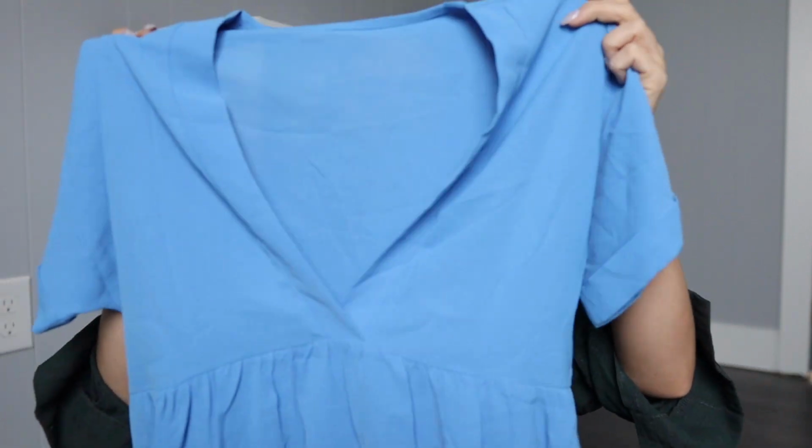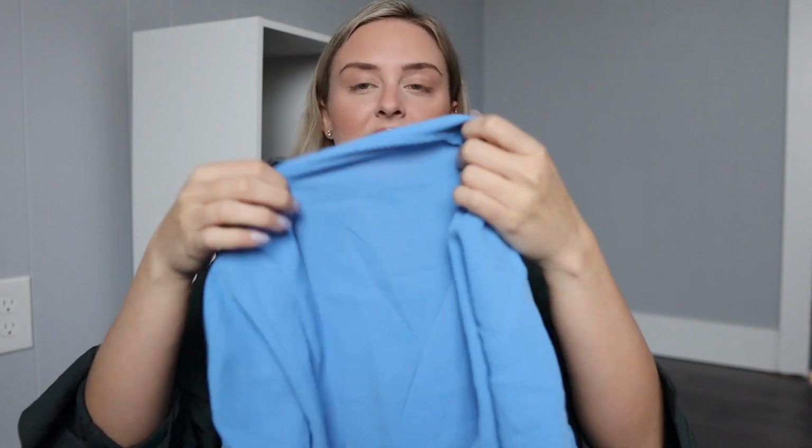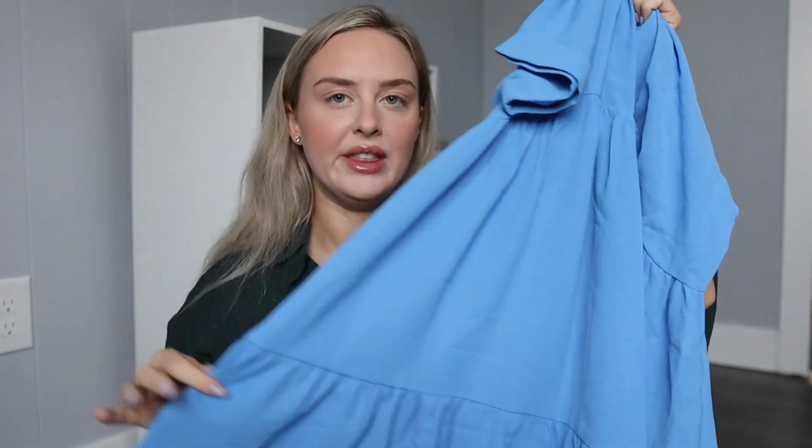I have a couple of deep V dresses and I was really hoping that this would turn out nice, and it really did. And it's not deep enough that it's too much, so I do really think anyone can kind of get away with it. And you could wear a bra with this if you wanted to. I personally didn't, but you definitely could, or a bralette or something. It is a very light material, but where it's blue, you can kind of get away with wearing whatever color underneath if you need to.